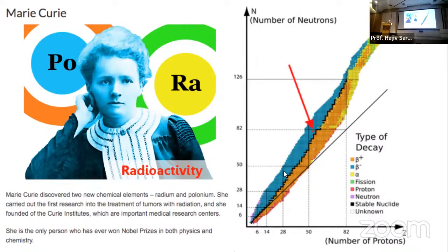When it becomes unstable, then it decays. Not only heavy rare earths undergo radioactive decay. Decay means it is breaking up. That's what we call decay. I will just show some examples of this radioactive decay. Basically, all this blue part is when it is decaying by giving an electron or negative beta particle. And this yellowish part is when it is giving a beta plus, which is a positron, a positively charged beta particle.